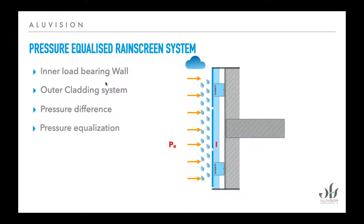Similarly, in a pressure equalization system, we don't use silicone and we try to equalize the pressure, so the outside is equal to the internal pressure. Since both pressures are equalized, there is no driving force for water to get into the cavity. And that is how we reduce, not 100%, but the maximum amount of water getting into the building.